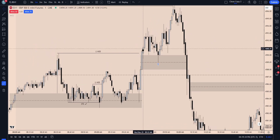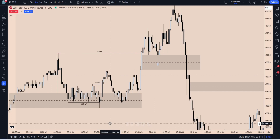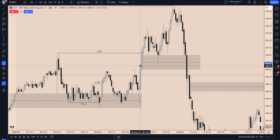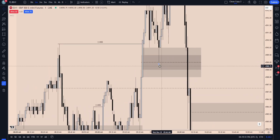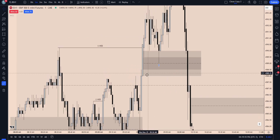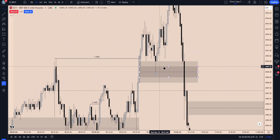So now we see price break through this high. As we mentioned, this is a 5-minute fair value gap. So we have a 5-minute fair value gap, and within that, there's a 1-minute fair value gap. That is where our actual entry came. If we look at these, notice how the consequent encroachment of these levels is the same. So once again, price synchronizing within the time frames. That's just the high probability entries that we look for. So our entry came right on the 1 minute.